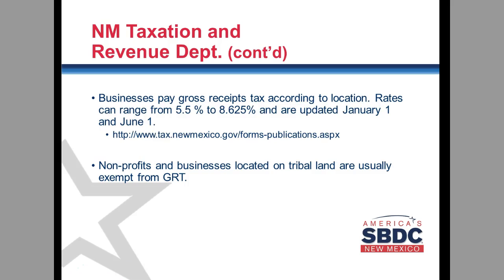Nonprofits and businesses located on tribal land are usually exempt from New Mexico gross receipts tax. We encourage you to visit the tax.newmexico.gov website for additional information.